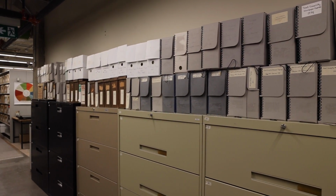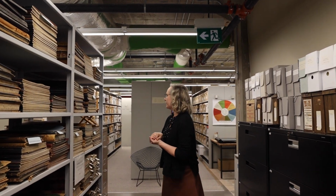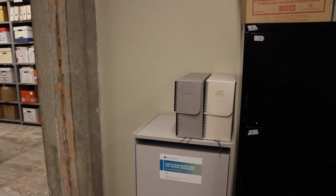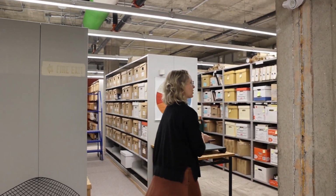We have boxes of newspaper clippings about Trent, capturing each year and how Trent was represented in the media and some of the major events that happened at Trent as well. This is where we put our material that's going to get shredded, because it's always our obligation to protect privacy here at the Trent University Archives, especially things like student information. So we put material there to be kept securely and shredded.